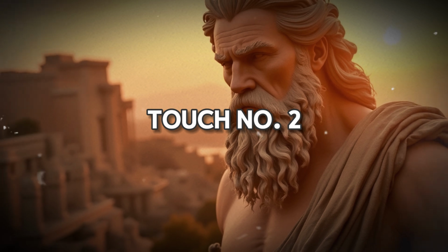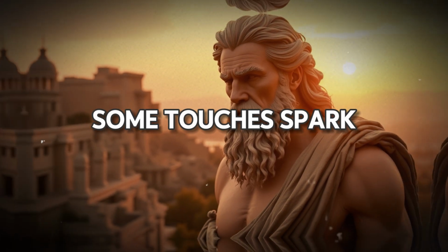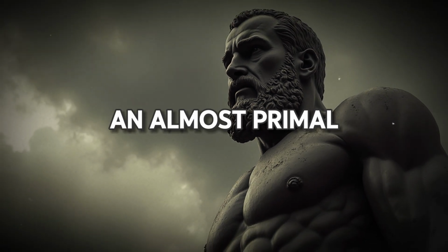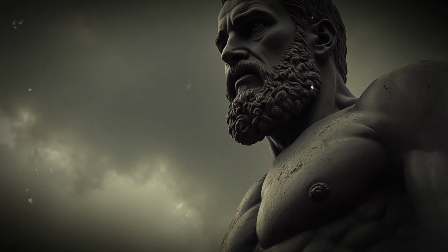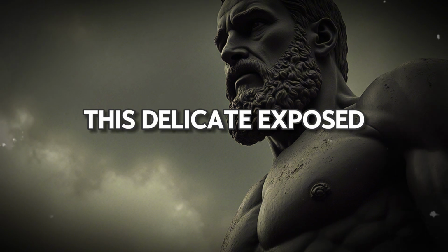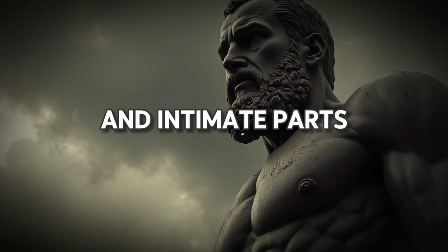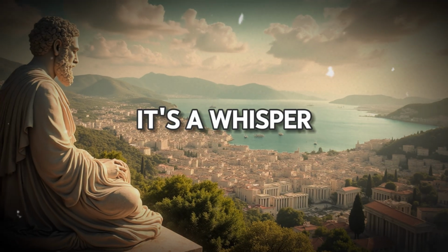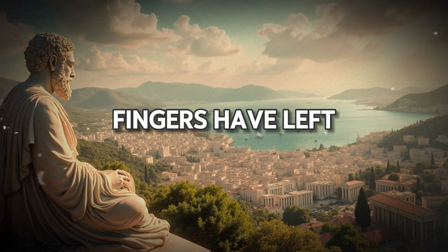Touch number 2. The nape, the hidden key to deep intimacy. Some touches spark attraction, others awaken something far deeper, an almost primal response, bypassing logic and going straight to emotion. And few places hold this power quite like the nape of a woman's neck. This delicate, exposed area is a silent invitation, one of the most sensitive and intimate parts of her body. A touch here is more than skin deep. It's a whisper of closeness, a gesture that lingers in her mind long after your fingers have left.